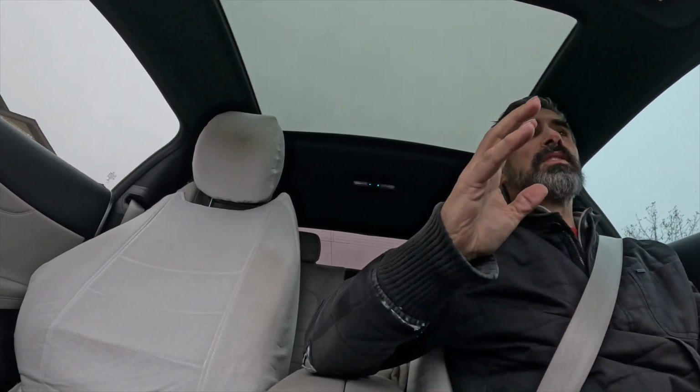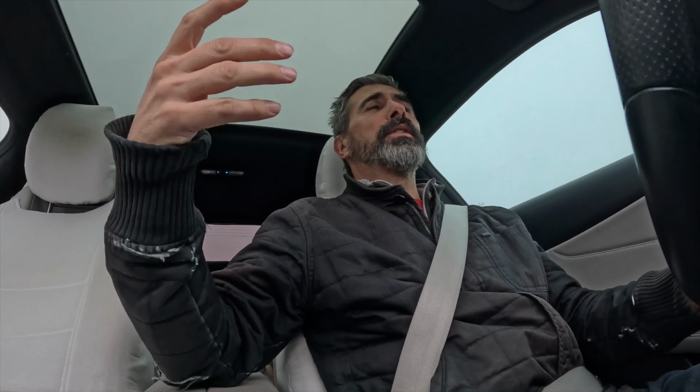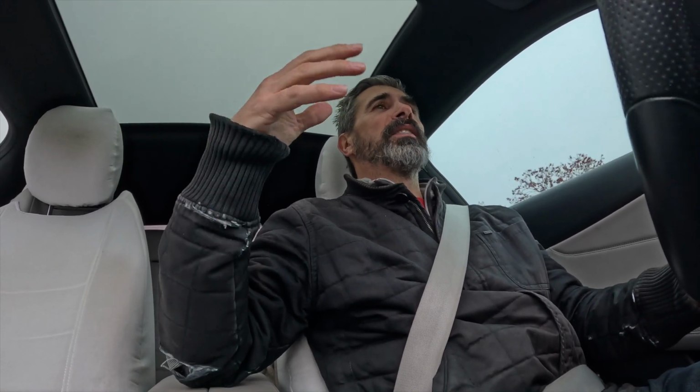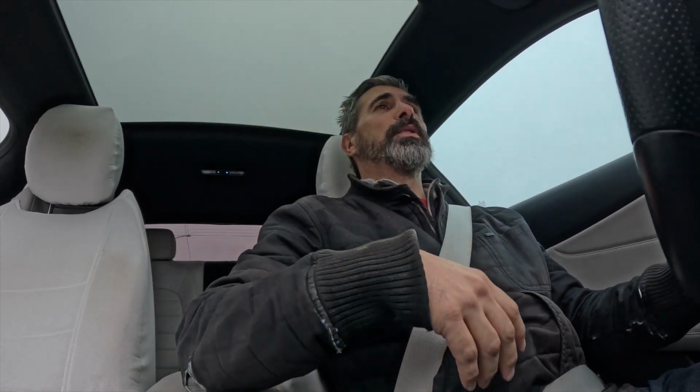The Mercedes W205 C-Class is definitely one you should consider if you've been looking in this classification, whether you're looking at a Lexus IS, whether you're looking at an Audi A4 or an S4, or whether you're looking at a BMW 3 Series, you definitely got to give the C-Class Mercedes a close look because it has a lot of great attributes.